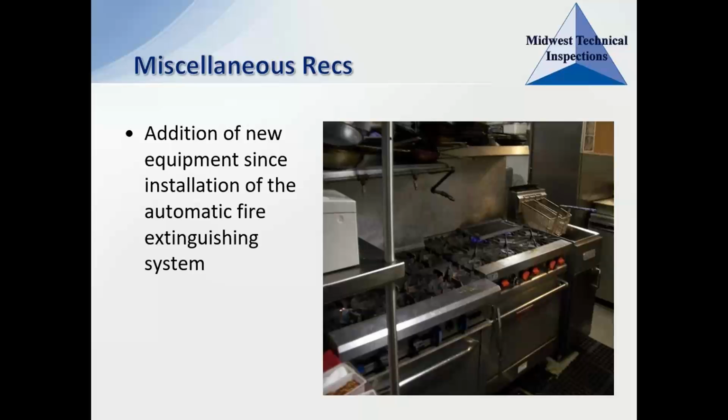Sometimes what we'll see is that the restaurant owner will have their equipment in place. They'll have the professional come out. They'll set up the hood and duct system. They'll set up the AES system. But then maybe they change their menu, maybe they change how they're doing the cooking, they get a new piece of equipment. So now they have a reordering or arrangement that is different from what the original system was designed for.